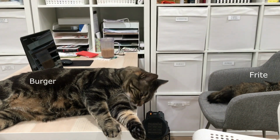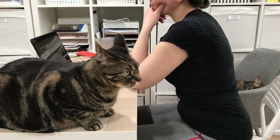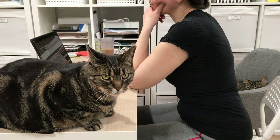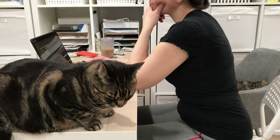Burger, who is on the left licking himself, and Frit, who's sleeping currently in my work chair, are my constant companions whenever I am in my craft space or working on stuff for the blog, and I wouldn't have it any other way.